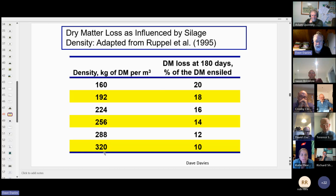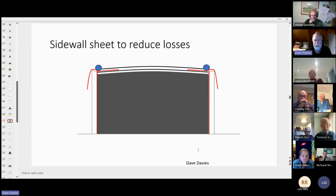Where the density increased to 320, so this is around 750 kilograms on a fresh matter basis, then the losses dropped to 10. So even there, with that very good density, they were still losing, out of that 10 loads, 1 load before it got to the animal. So that just shows how density affects the losses and the quality.